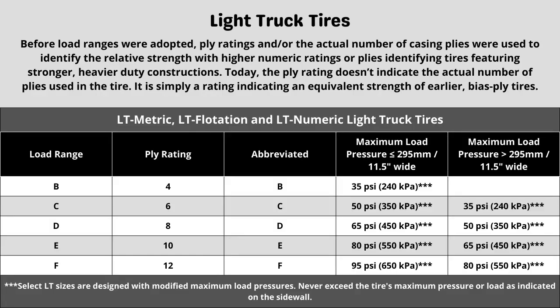So let's start with the ply rating / load range. These tires have a 12-ply construction. Each designation represents a different term when looking at a tire.